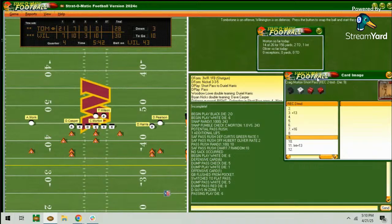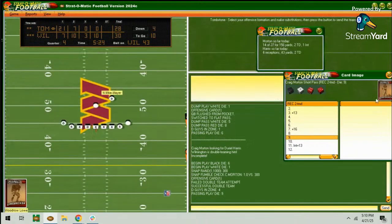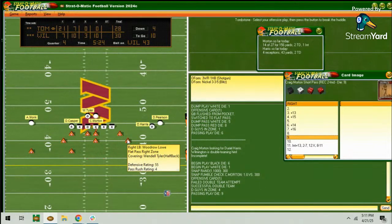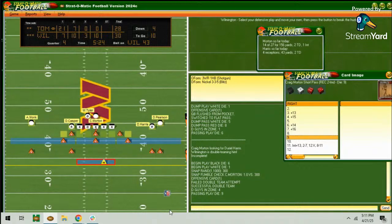Short to Duriel Harris, double teamed, incomplete. So sets up a 4th and 10. We'll see if he punts to hold field position or goes for it on 4th and 10. He will go for it. Wendell Tyler in at halfback. Showing blitz. Tim Wilson not in to defend, or rather block the Astros pass rusher. So it's going to show blitz here.